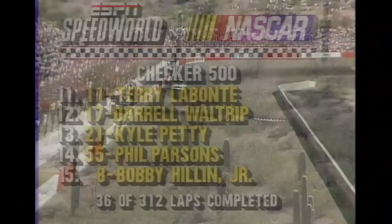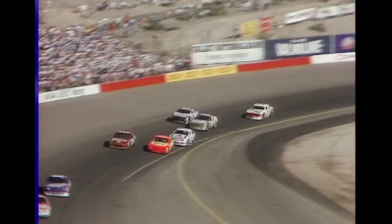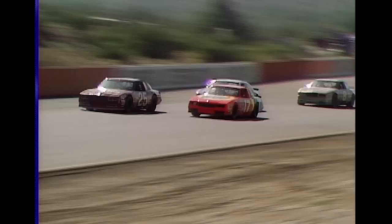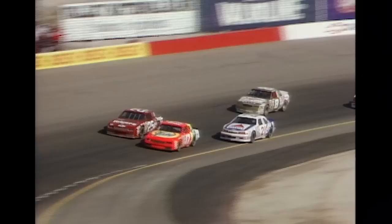So there are the first two. It is Wallace leading Ricky Rudd, and those two have pulled away from everybody else just a little bit. So it's basically a two-car race, but look at this racing that's going on. Ken Schrader, Darrell Waltrip, also the number 21 car of Kyle Petty is involved in this race, as is the 11 car of Terry Labonte, as they're racing here for the 11th position. That's Waltrip in car number 17 with the inside line on Ken Schrader, but Kyle Petty is also right there in car number 21. Bobby Hillen Jr. trails in number 8. Waltrip trying to take the spot away from Ken Schrader out of turn number 4.